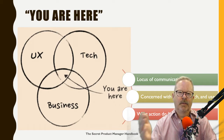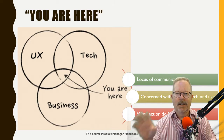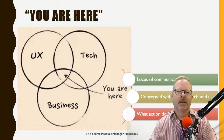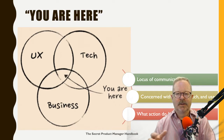So Martin is European, and in Europe they have this concept of the commercial side of the business, and that is the sales, as well as they kind of think of it as having the customer component in there as well. And so I think that may be why business is a box.